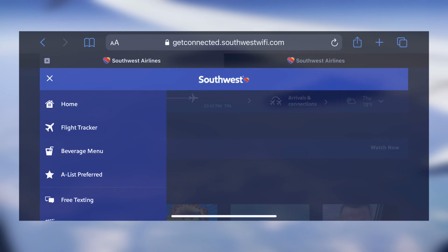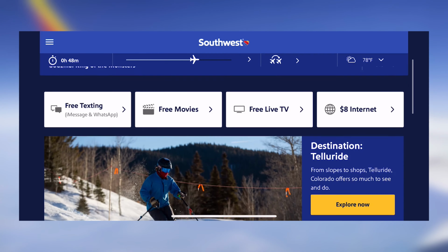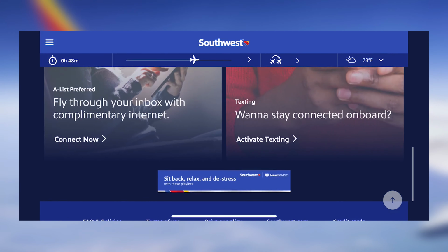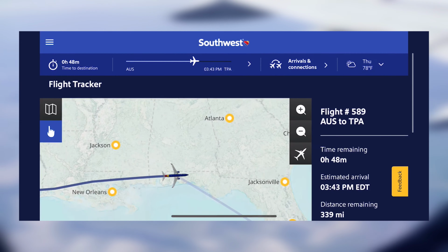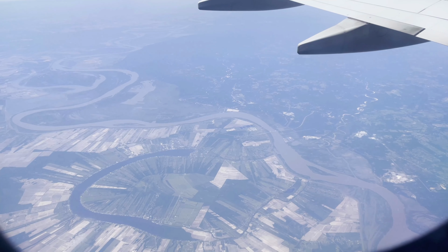Southwest aircraft do not have in-seat entertainment, but they do provide free entertainment on your personal device, including a wide selection of movies and TV, as well as a few live TV channels. Southwest also doesn't offer in-seat outlets on any of their aircraft, as far as I'm aware, so be sure to charge your devices beforehand if you want something to watch on your flight.